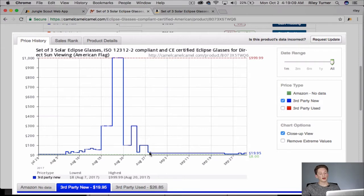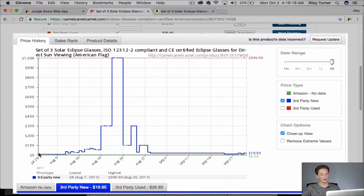Like I said at the beginning, I jumped in about a month before the eclipse, and you can see this line is just flat, flat, flat, flat, and then it jumps and takes off. This chart is going to show us how he changed his price, so if he lowered it or raised it. You can see in the beginning it was $0, $0, and then he just started selling and he made it maybe 10 bucks, 20 bucks, something like that. And then right around the eclipse he raised it to $300, and then maybe the week of the eclipse it went as high as $999.